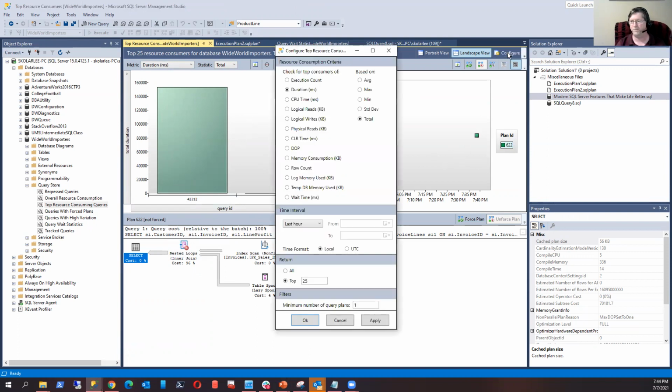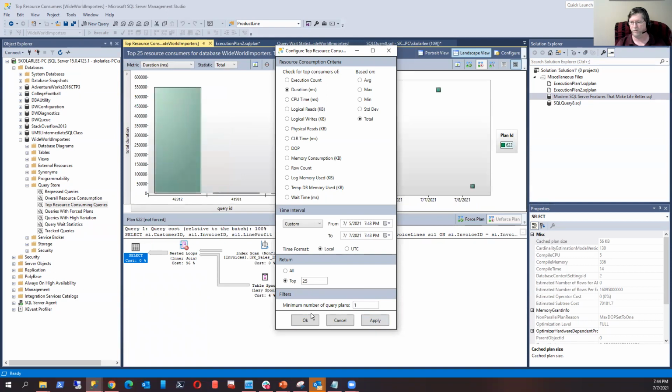If you click Configure, you can change the way this report slices its data. So you can look at things like execution count, CPU time in milliseconds, logical reads, etc. And you can change it based on a number of things like the total, min, max, average. You have some suggested intervals that you might want to look at. And you can also come down here to custom and back this up to a particular day, a particular hour. I'm going to go back just a couple of days and we can look at information in here.